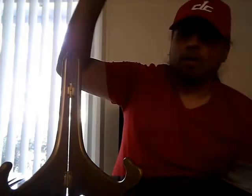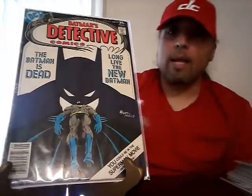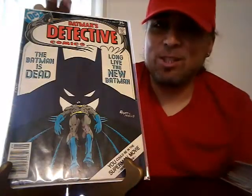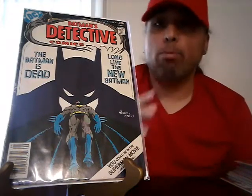Director, by the way, that's a direct edition. Oh, now this one right here, Detective Comics number 472. Now this is the only issue that wasn't a high grade. This issue does have issues. It has a spine roll right here, and it has some nicks. It needs a good pressing.